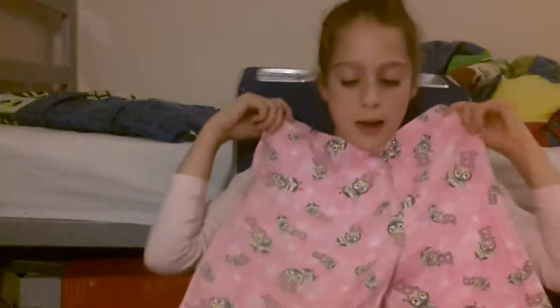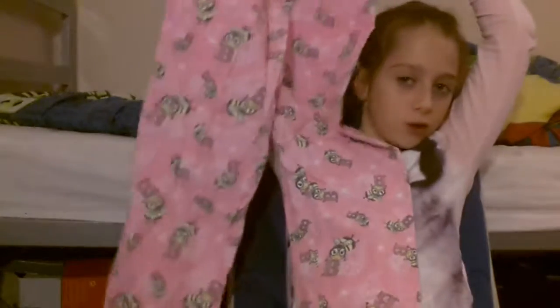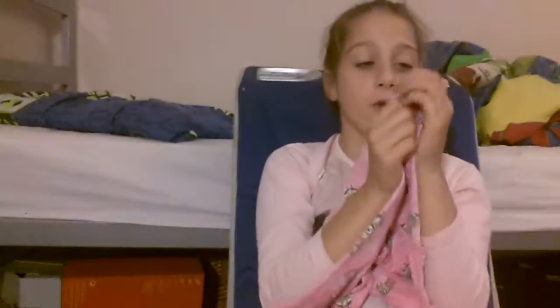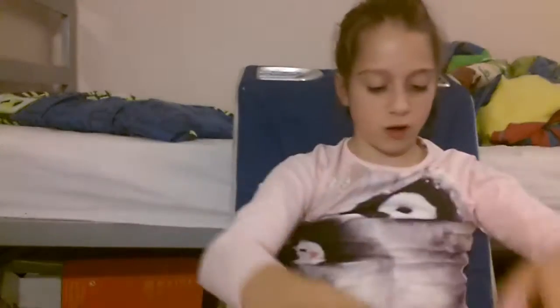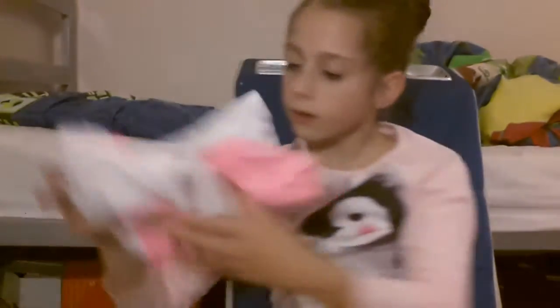But I actually do wear these, but I don't really wear them because none of the jammy tops that I had match with it, but it doesn't really matter. They're actually a really soft texture, and it's like a texture I know, but I can't put my finger on it. We're moving on, which is a set of jammies.